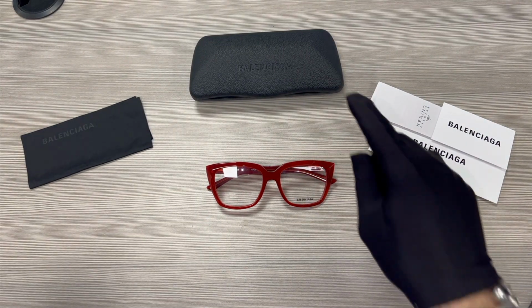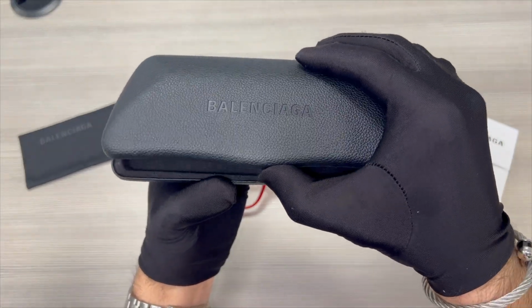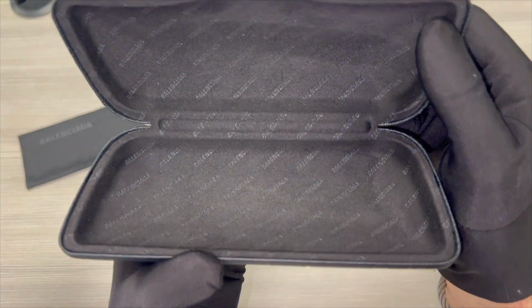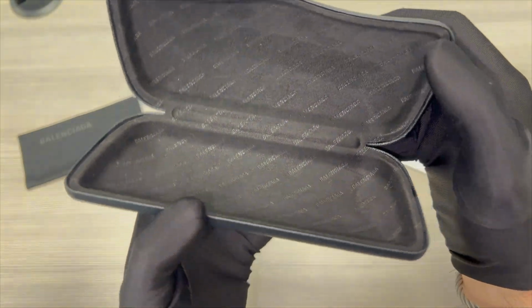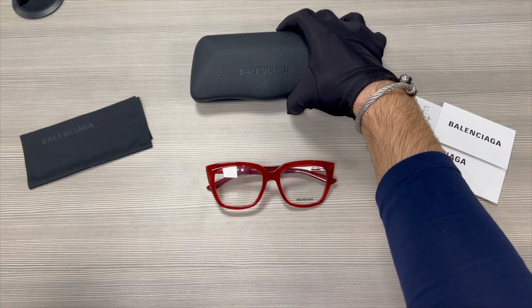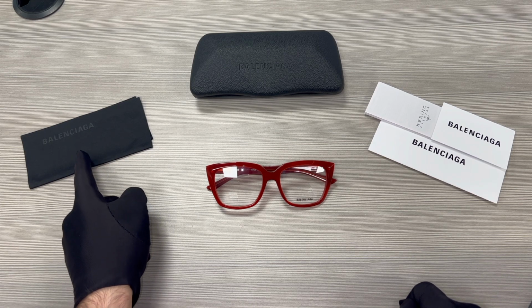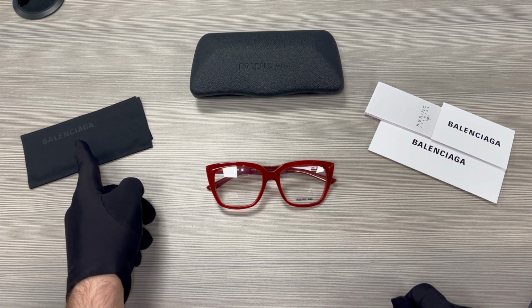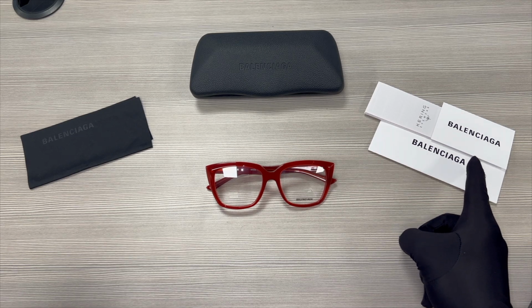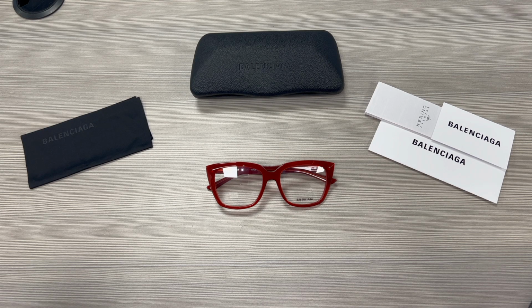The glasses also come with the Balenciaga hard case, with the Balenciaga logo on the case, and also inside of the case. A black Balenciaga cleaning cloth with the Balenciaga logo on the cloth, a Balenciaga authenticity card, and a manufacturer booklet. This manufacturer is Kering.